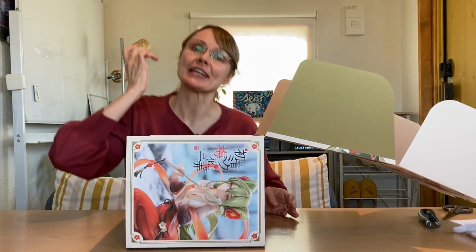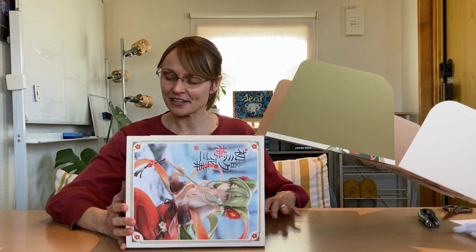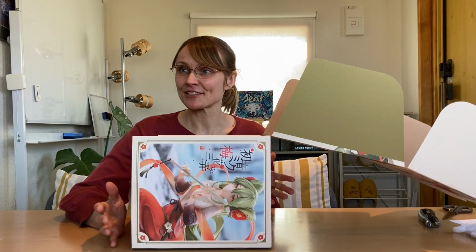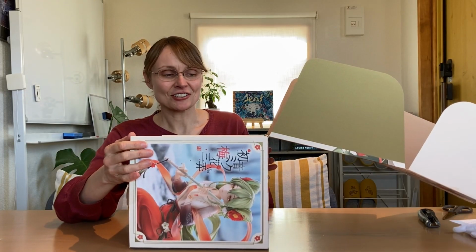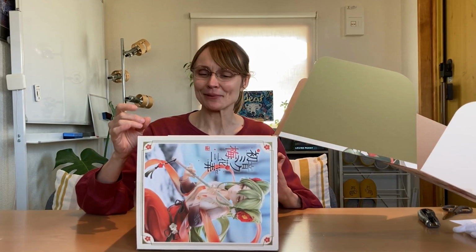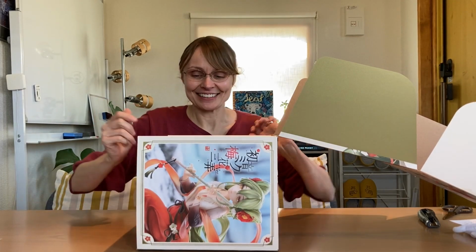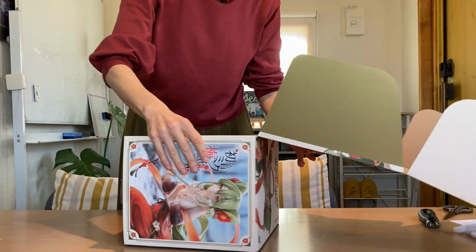She is quite big. I was reading on MFC that people were saying she was a true 1/7, as opposed to a 1/7 that actually comes out a little bit smaller and looks more like a 1/8. So yeah, she looks quite big to me. Nice, okay. All right, so let's pull her out of here.